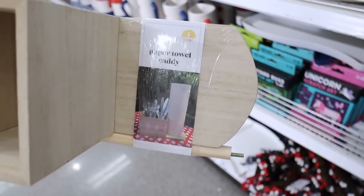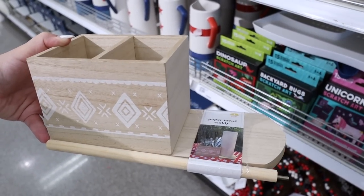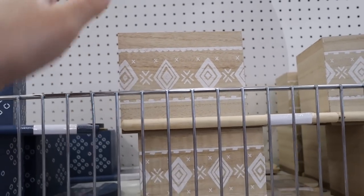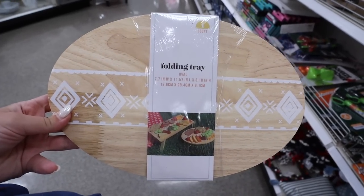They also have it in this design, so this is just an unstained wood. It's a really pretty color with this design right on the front. This one is really cool. Wow, these are very unique. I love it when they do new things in the dollar spot, so these are definitely one of my favorite finds of the season. They have these really cool folding trays that match.